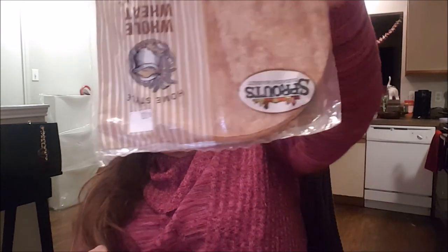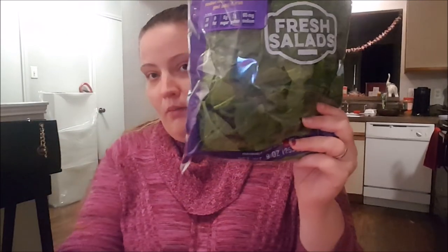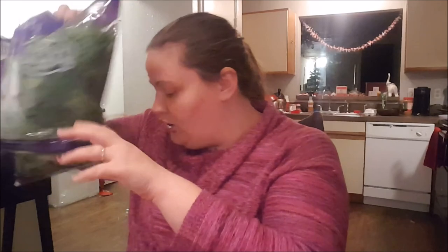Anywho, tortillas for wraps, breakfast, whatever. You know, stuff I need. I got baby carrots for my snack if I want it. Cucumbers. Tomatoes, onion, ginger, more tomato. We got 2 big bags of spinach. I got 2 giant pineapples. They were on sale, 2 for $3.